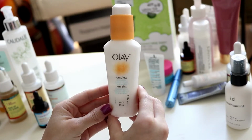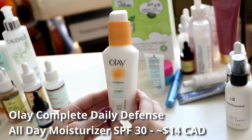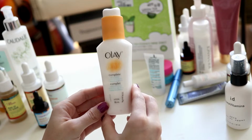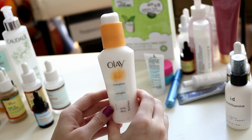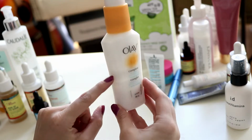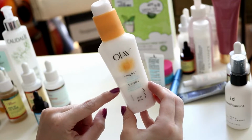And then to round out my morning routine, I have the Olay Complete Moisturizer. Now this has SPF 30 in it. It's for sensitive skin. I don't mind this. I don't love it though either. I'm not a huge fan of the texture. It's also almost empty. I'm not sure if it'll show on camera here, but I think you can kind of see it somewhere around here in terms of being done.